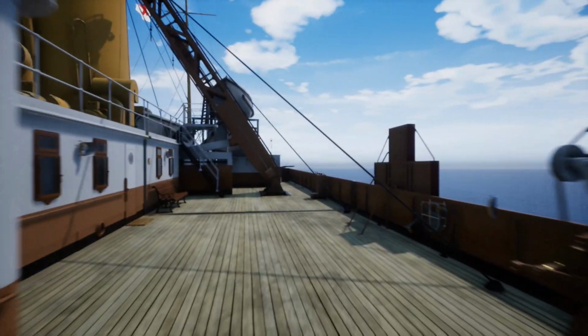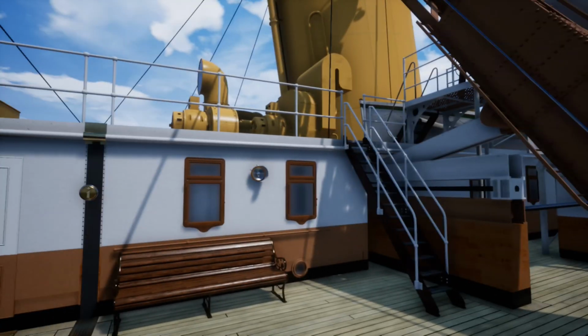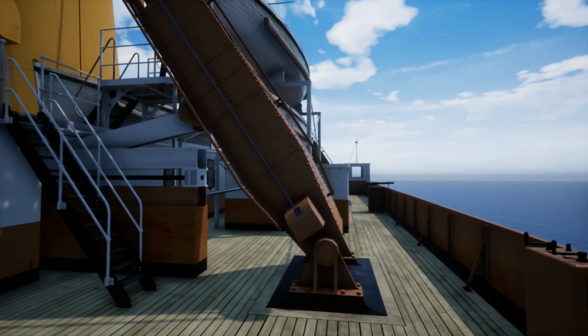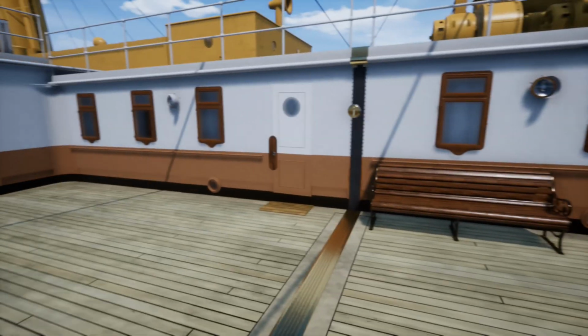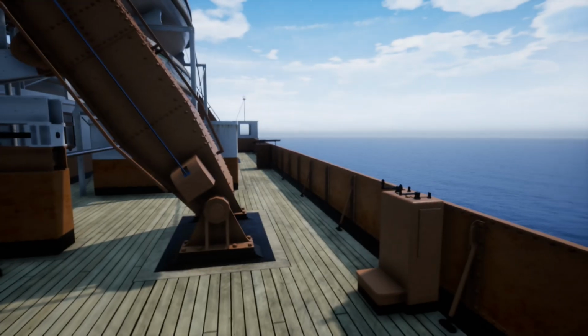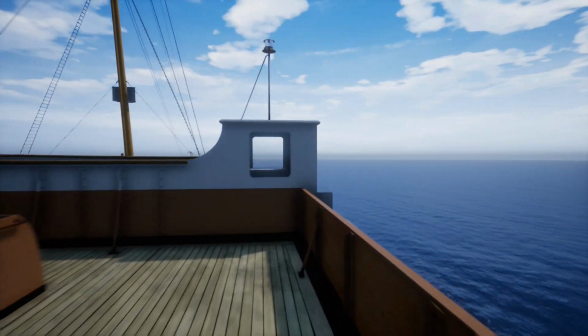There's really not a whole lot we can do on board Britannic. We can't really go inside the ship in an extensive manner. Most of the interior of the ship has not been modeled, and it's impossible for us to walk inside the ship from here on the exterior view. However, what we can do here is just walk around the open decks and take an overall survey of what's going on board.